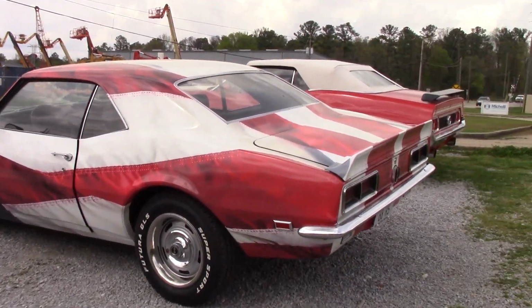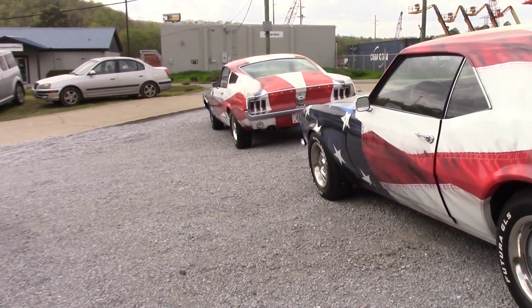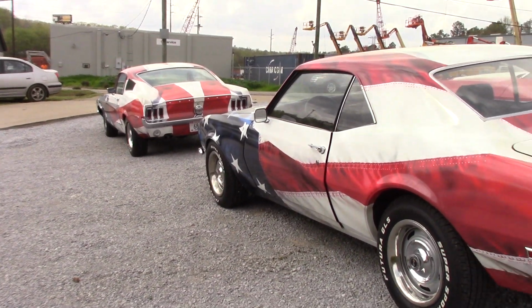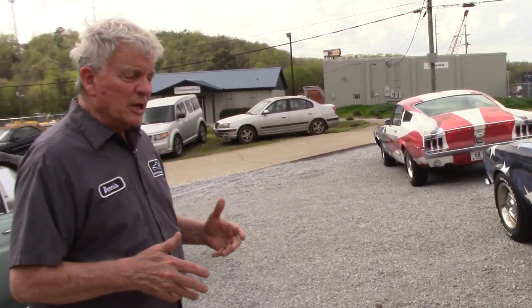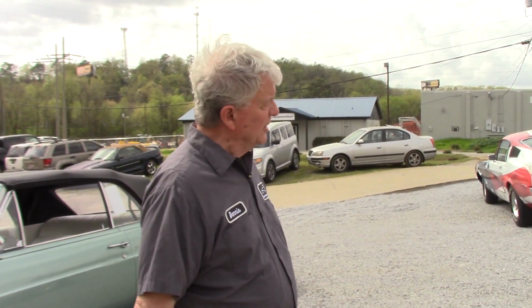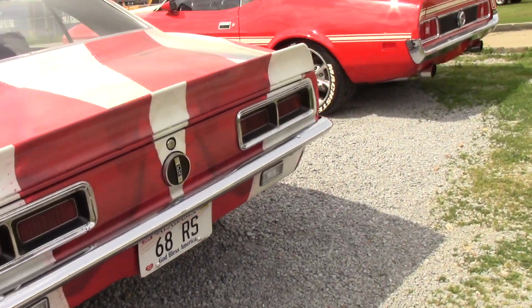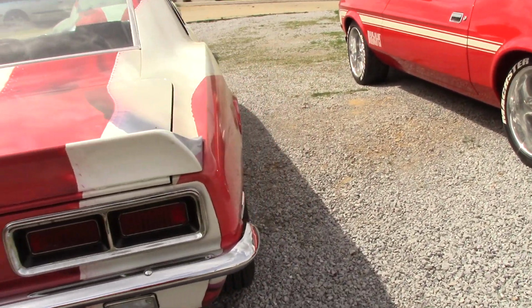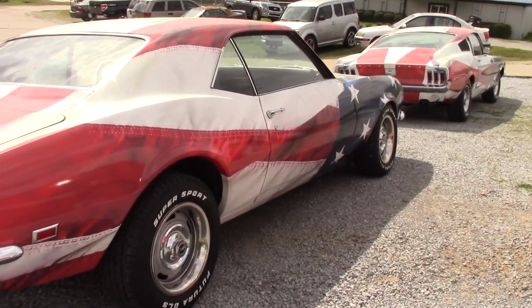These are the other two wrap cars. The owner, great American, great patriot. In fact, he teaches military helicopter pilots, and so he's kind of an aggressive guy, if you can picture that. But when you get these three cars together in a display, they have the American flag. I mean, they are the American flag waving.